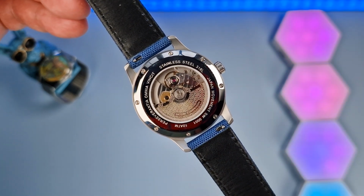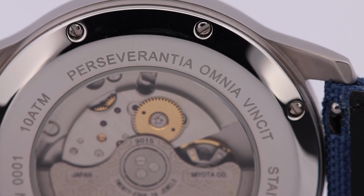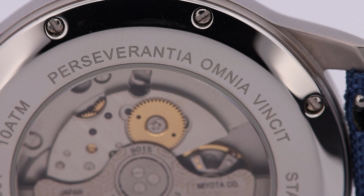You have your usual spec detailed on the perimeter of that exhibition caseback, but note the Latin text: Perseverantia omnia vincit. A personal touch reflecting the founder's journey, translating to perseverance conquers all things.